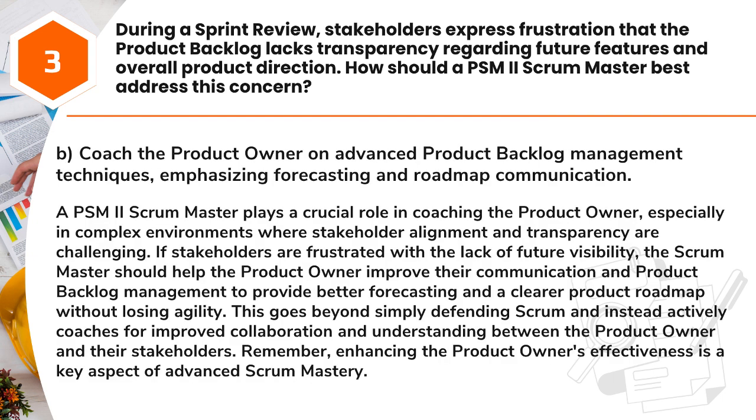Answer: B. Coach the product owner on advanced product backlog management techniques, emphasizing forecasting and roadmap communication. A PSM II Scrum Master plays a crucial role in coaching the product owner, especially in complex environments where stakeholder alignment and transparency are challenging. If stakeholders are frustrated with the lack of future visibility, the Scrum Master should help the product owner improve their communication and product backlog management to provide better forecasting and a clearer product roadmap without losing agility.